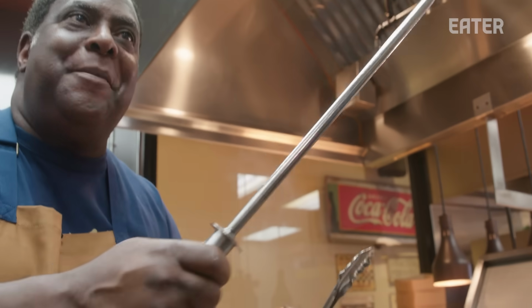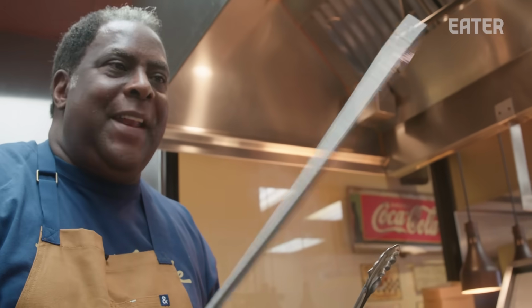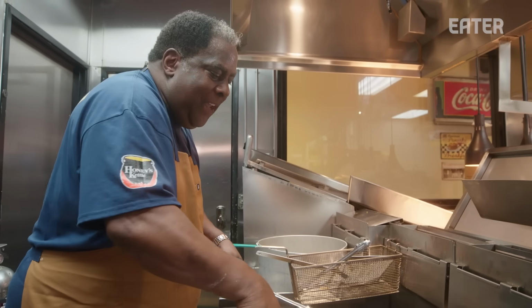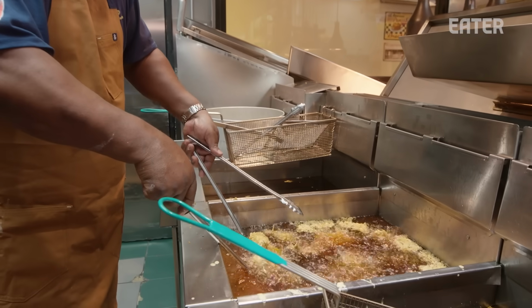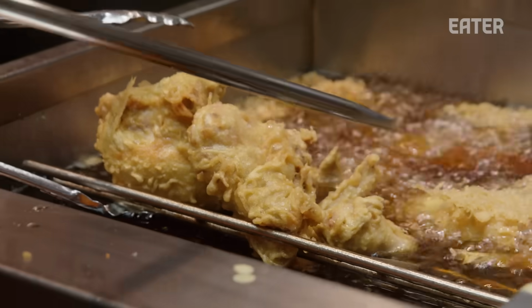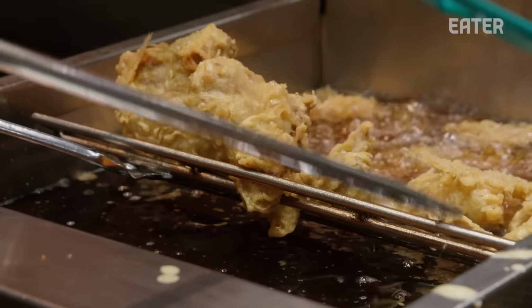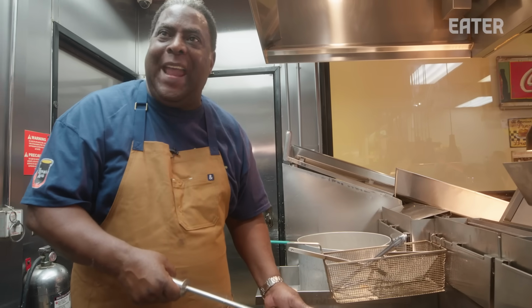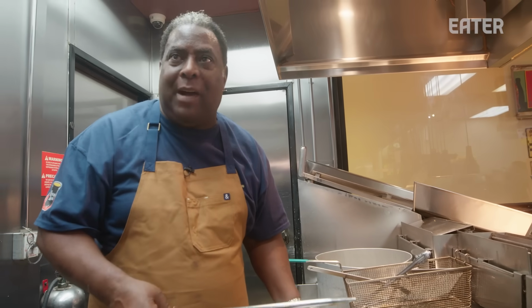This is an invention of mine. It looks like a sword, but we call it a Kettle Fork. We can't put our hands in there, but we can reach down here in the bottom of the kettle, and you'll notice when I get to the bottom, the chicken has lodged itself onto this heavy-duty grate. I had these purposely made. It's a heavy-duty process of cooking the chicken, so you need heavy equipment.